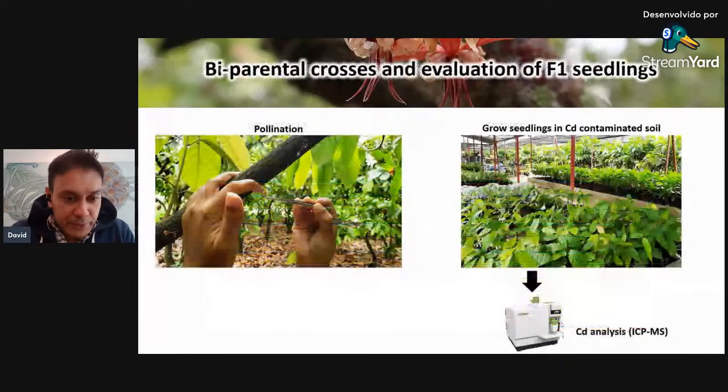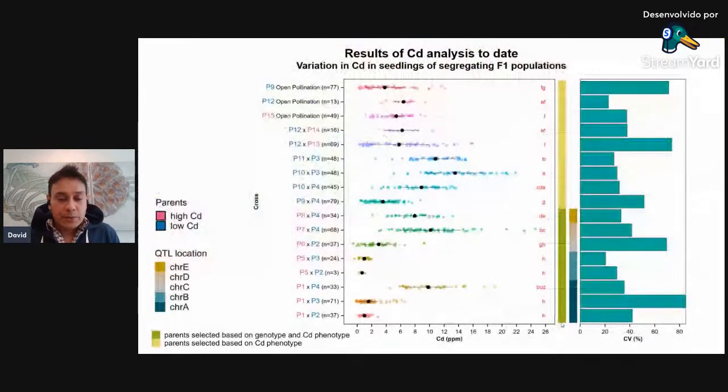So to do the biparental crosses with the parents, we did a fair amount of pollinations between them. Then when they developed fruits, we took the seeds, grew them up into seedlings, and then transplanted them into soil contaminated with cadmium. We let them grow for a while, then harvested the leaves and analyzed them with the ICP-MS. So this is the result from the seedlings.